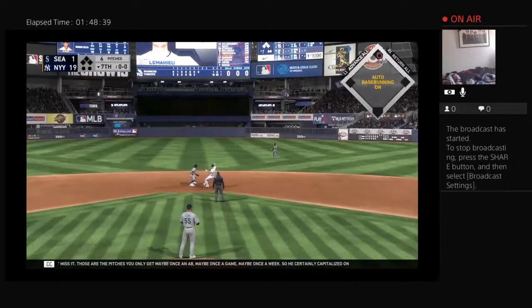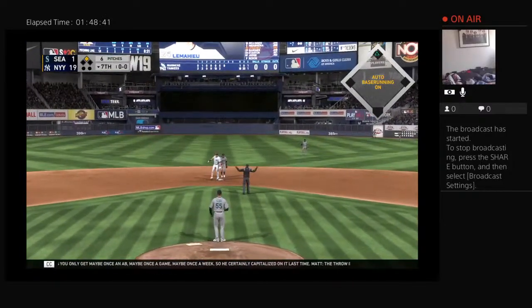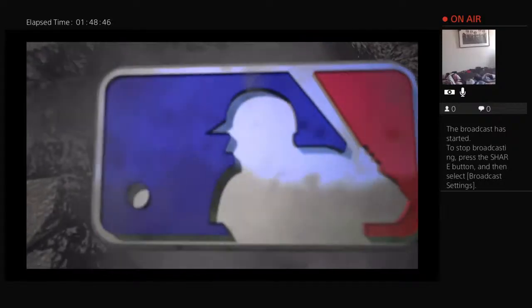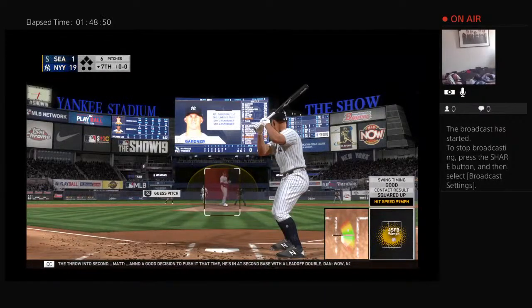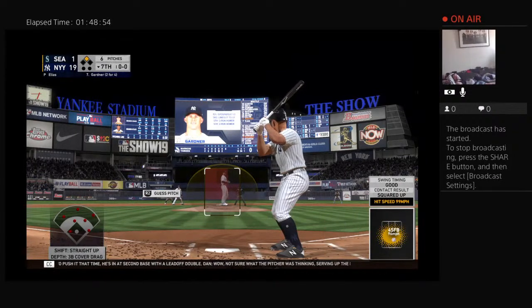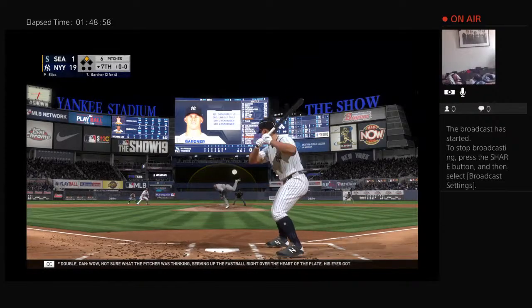The throw into second, and a good decision to push it that time. He's in at second base with a leadoff double. Wow, not sure what the pitcher was thinking, serving up a fastball right over the heart of the plate. His eyes got as big as saucers as he blasts this thing, putting himself into scoring position to start off the inning. First pitch of the at-bat.